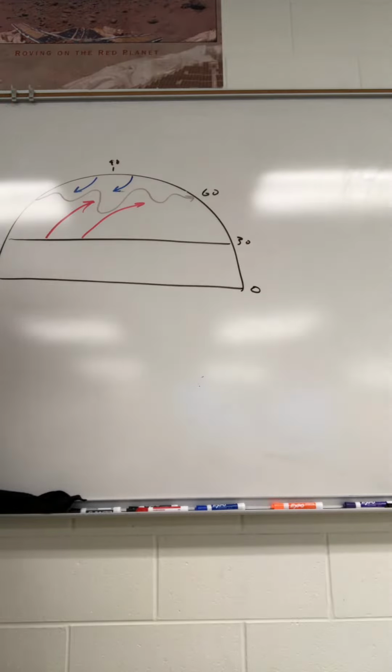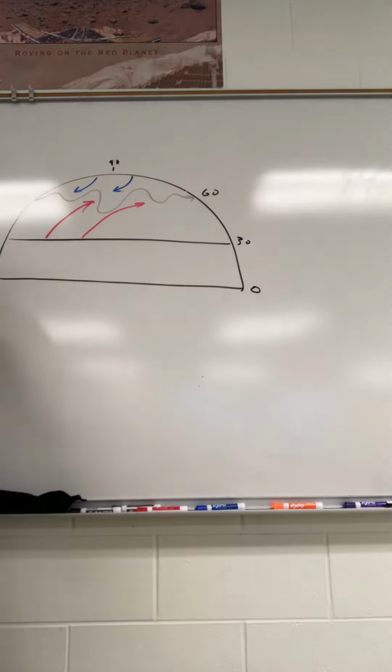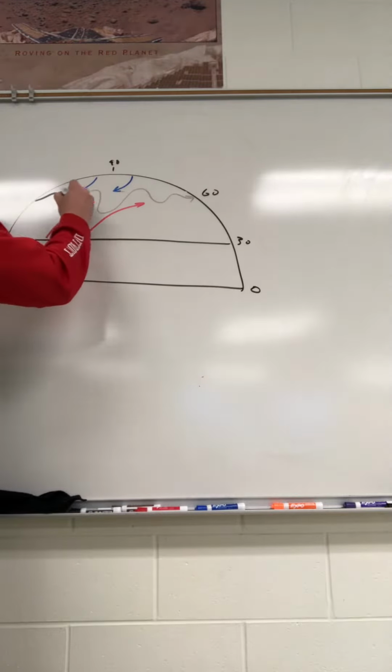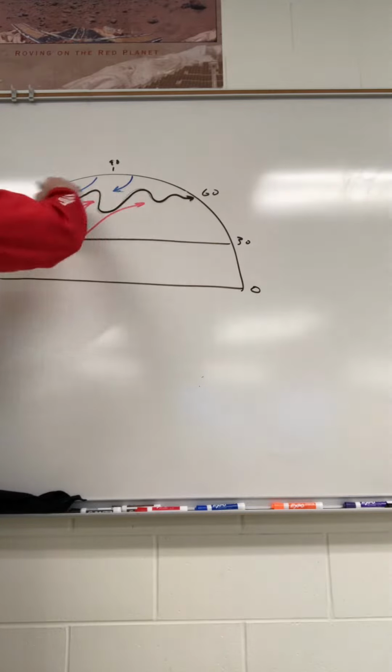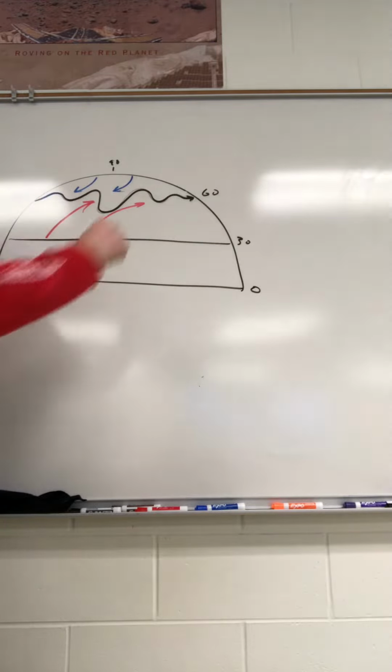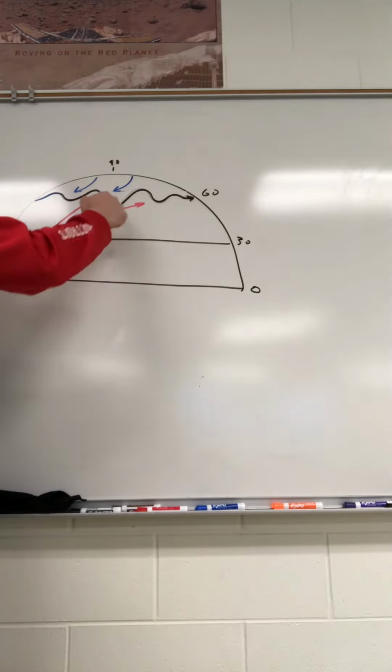And what that means is, I don't know if you can see that very well in the video. Let me darken that in a little bit. Hang on. Here's our buckles. There we go. Again, going from west to east, this black line is the jet stream. It's a wind that separates warm air from cold air.